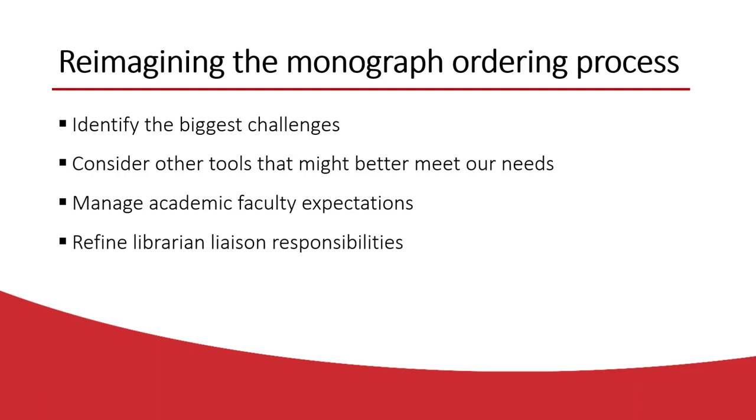Immediately, it was clear that we had difficulty receiving and organizing monograph title lists from faculty, in large part due to too many communication channels and the limitations of our ordering platform. It was also a struggle at any given moment to understand what had been purchased and/or received. I had to track everything outside the system with a massive spreadsheet that required manual checks in multiple systems, as well as a heavy data entry load.